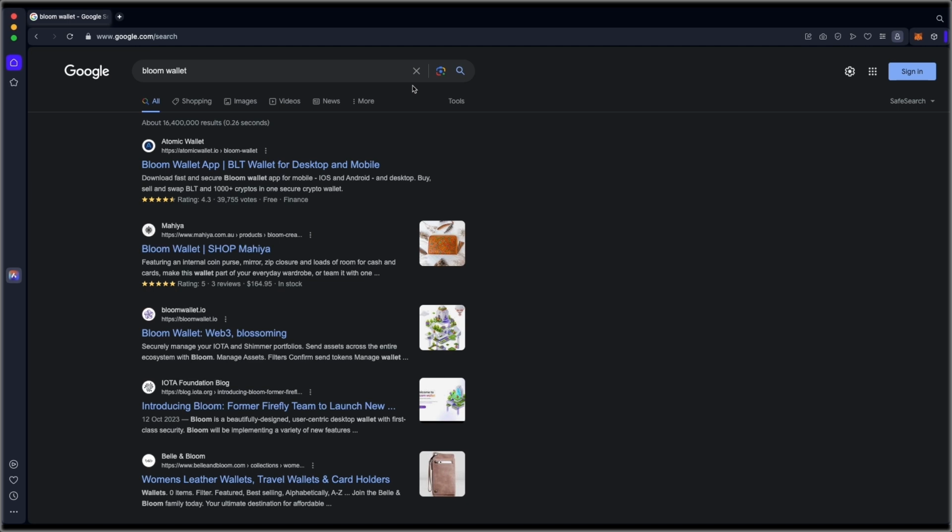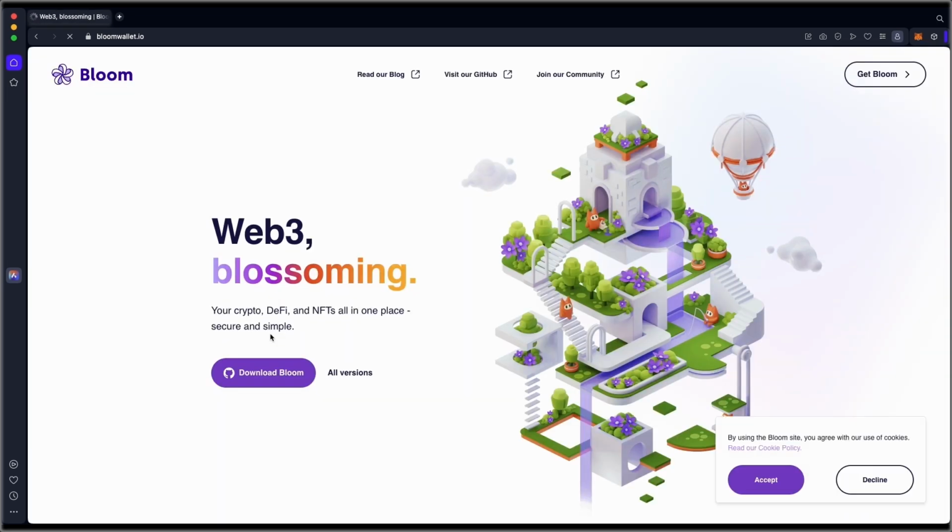Well, the first result is Atomic Wallet. Okay, it's not what I'm looking for. Second one down is an Artesian wallet, by the looks of it, from mahia.com.au. Not to give away my location. And just beneath that, we've got bloomwallet.io. So let's click there and redirect. Bloom Wallet, Web3, blossoming. Guys, straight off the bat, I just got to say, I love the visuals. I love this design. It's very in right now.